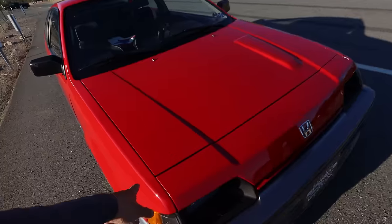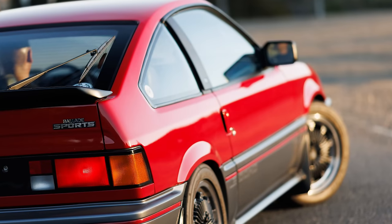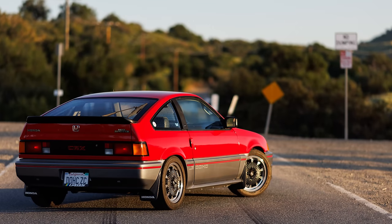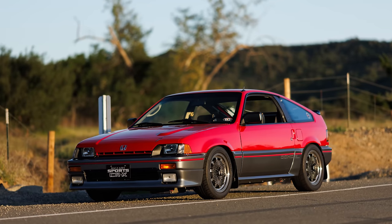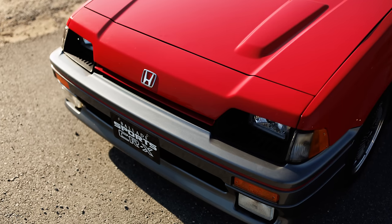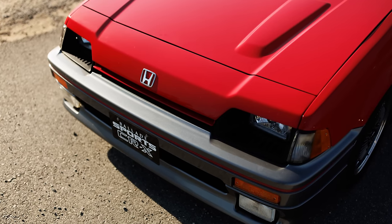So how close is this to the original paint? It's pretty close. It's the original paint code for this car for this year, but obviously we put the clear coat and everything instead of keeping the single stage paint job, so it has a nicer, clean shine to it. But with that said, this is going to look a lot better than potentially it was when it was brand new. Yeah, for sure.